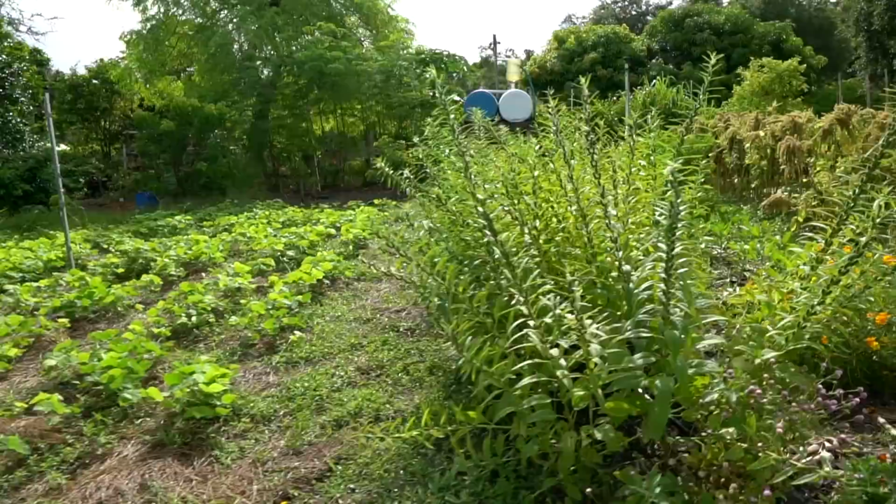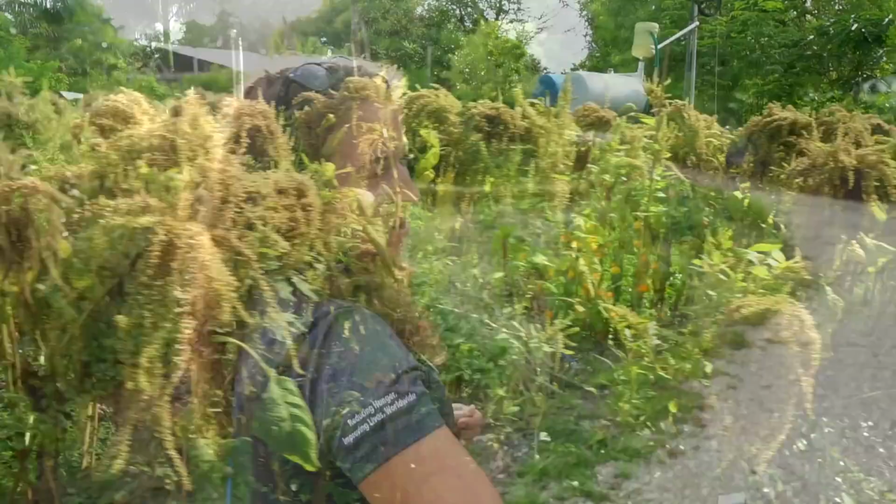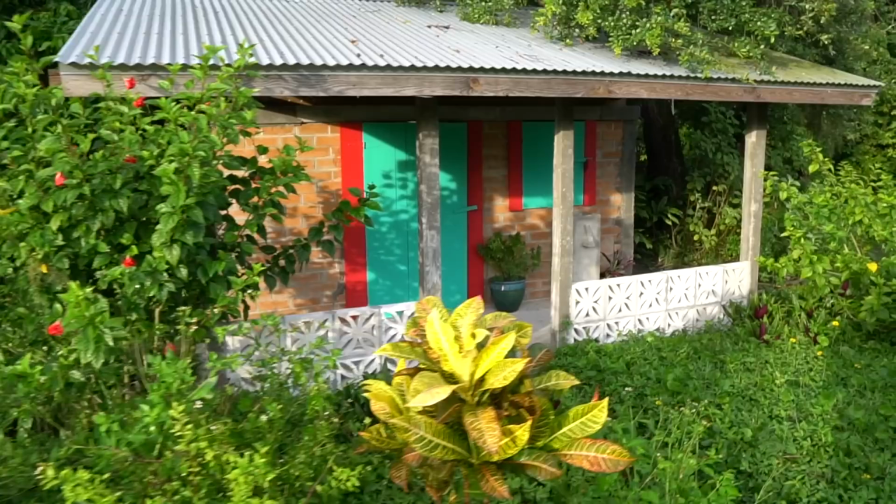But yeah, it could be a pretty awesome oil. Yes, and a really nutritious oil for small scale farmers too. And then we have our homestead here with some landscaping plants, because we need those too. We need butterflies, we need flowers, we need bees.